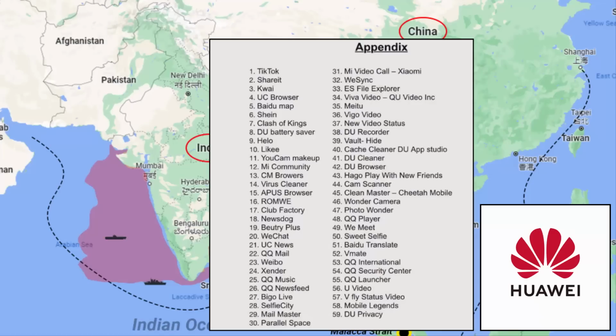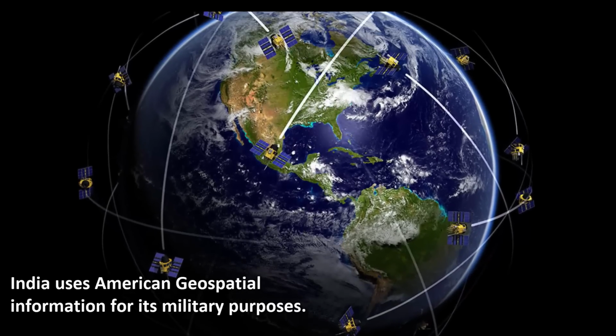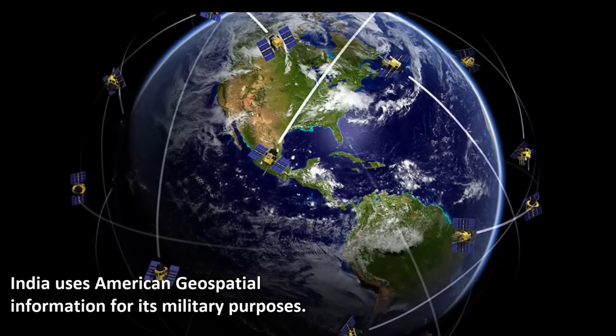Since the Indian government has banned all major Chinese applications and technologies, it has become difficult for China to acquire real-time Indian military intelligence and information, because India uses American geospatial information for its military purposes. If you remember, India had signed 3 military agreements with the United States. I'll put a brief slide on them.